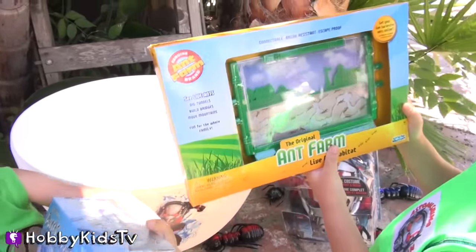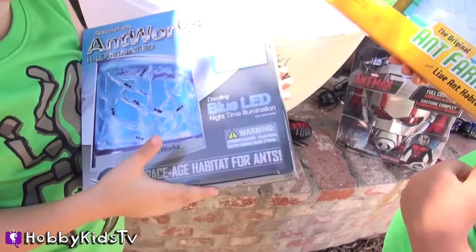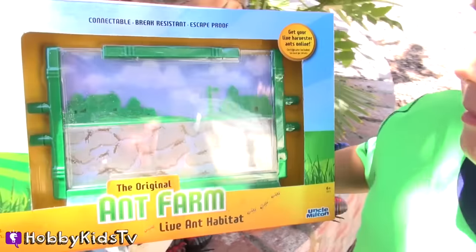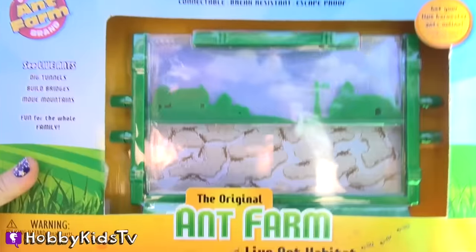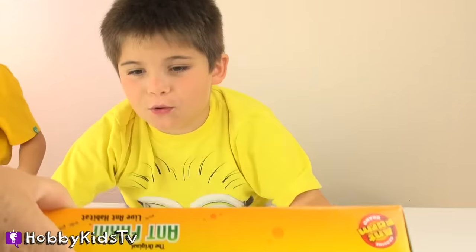Here we got an ant farm, and we got the illuminated Antworks farm. These must be where Ant-Man's tiny friend will be living. We're gonna have to find the ants and put them in there. Here's our ant farm, guys.